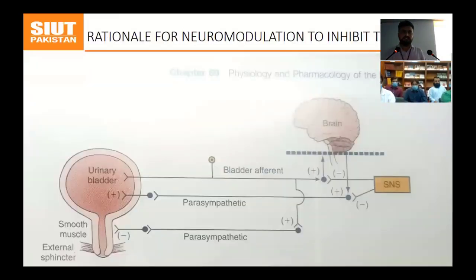So, this is the picture in the Campbell which shows how the sacral neuromodulation inhibits the overactive bladder activity. So what does sacral neuromodulation inhibit? The preganglionic parasympathetic fiber that causes the contraction of the detrusor muscle, and it also inhibits the bladder efferent pathway in the smooth muscle at the bladder neck. By this inhibition, the contraction reduces and the patient can void.